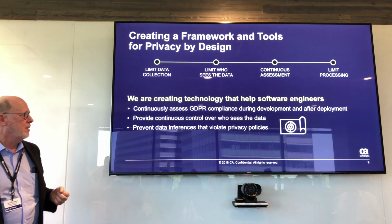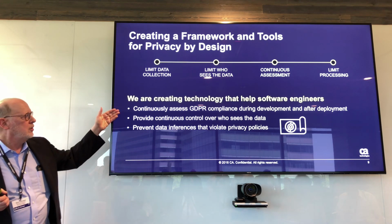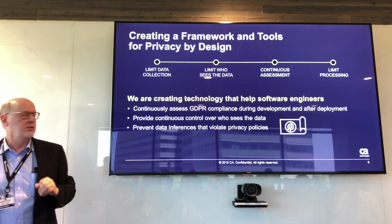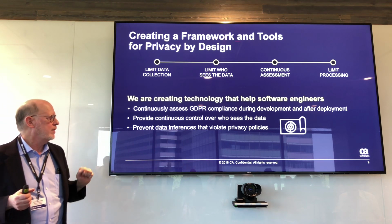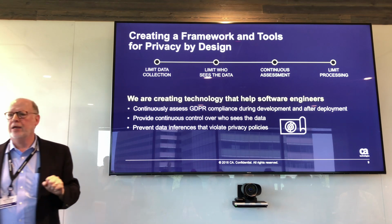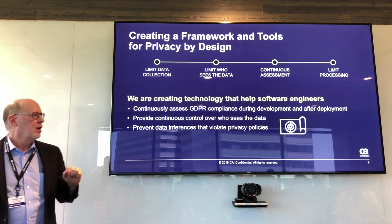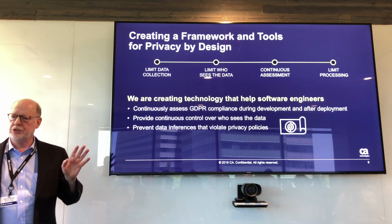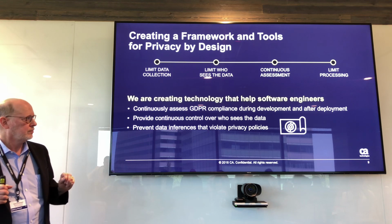So to sum up, we're creating technology that helps software engineers continuously assess GDPR compliance, provide continuous control over who sees the data, and prevent data inferences that violate privacy policy. That's the scope of the research around this. There's other research that we're doing in privacy and security as well. We can talk about that later.